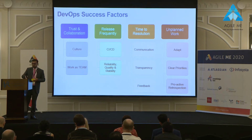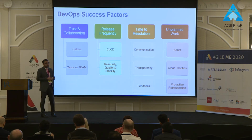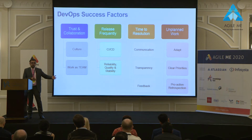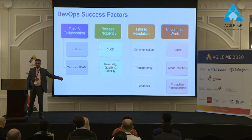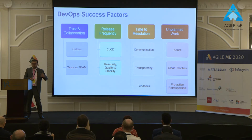By having frequent releases, of course, you will have better reliability, better quality, and better stability. Because you know that in every release you will have certain test cases, you will have integration testing done for every release, and in every release you will know what is working and what is not working. Whatever is broken, you can take back into the next sprint and work on fixing those things. So you don't have to wait for the entire cycle to complete. You have faster releases and you have continuous integration in place.